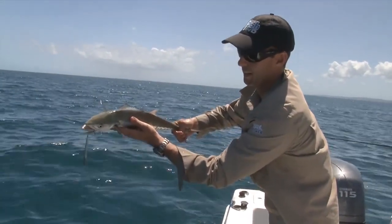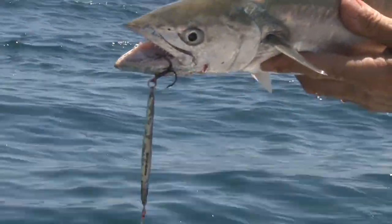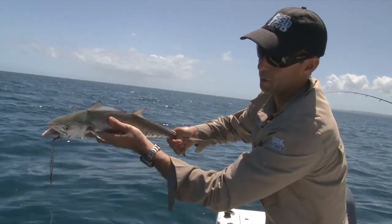If you've got any doubt that the micro jigs work, check out the tooth marks and the destruction on that thing. It has been well and truly chewed at by a range of predators.